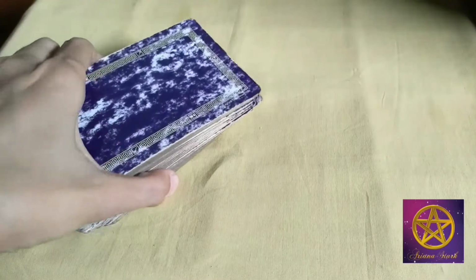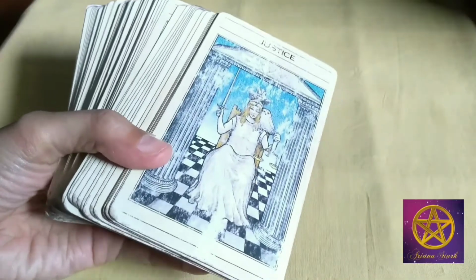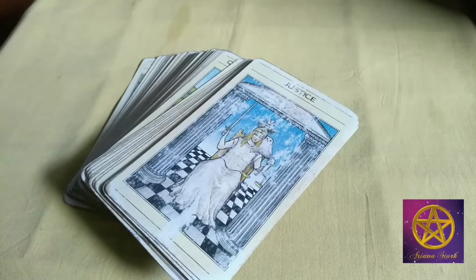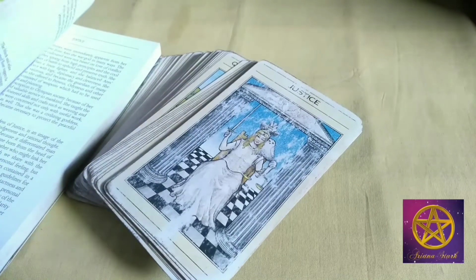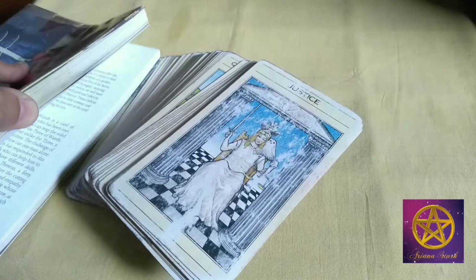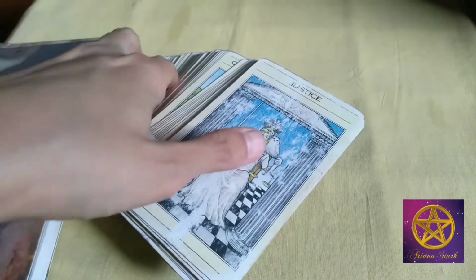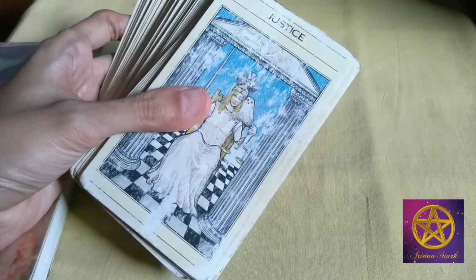This deck, you may be aware, has been done by Liz Green and Juliet Sharman Burke. It came along with an accompanying guidebook. This is the guidebook. In fact, it's covered, so you won't be able to see. It's a purple colored guidebook, meaning the cover design is there. I'm not too sure what is in it, but this is the guidebook that I have used as well. It's all based on Greek mythology. It does follow the Rider-Waite system.